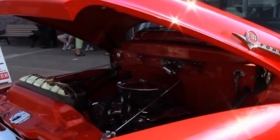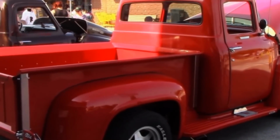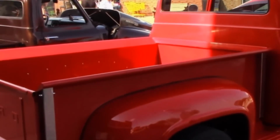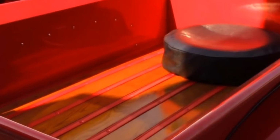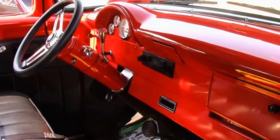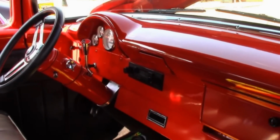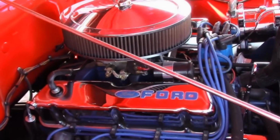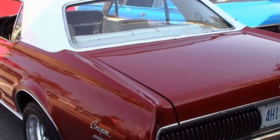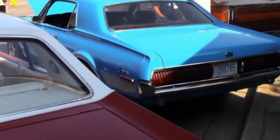Here's Robert's 56 Ford F-100 pickup. He's owned it since '77. Why is he smiling? Because he bought the pickup in Florida for only $50. Some work required. He says he bought it because of the low price, and then spent 7 years of his life doing it up, and he did a great job. Automatic transmission, tilt steering, and air. Here's a look at the engine. It's a standard 302. Here's Ray's 68 Cougar, and next door is Carlo's 68 Cougar.